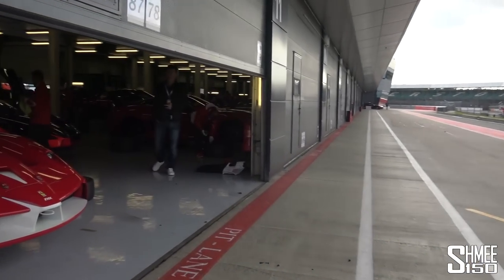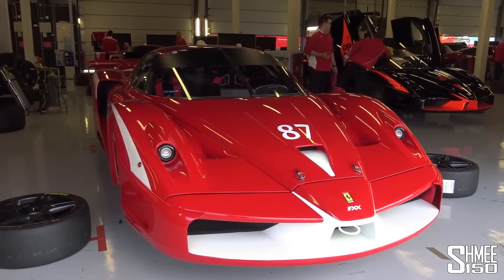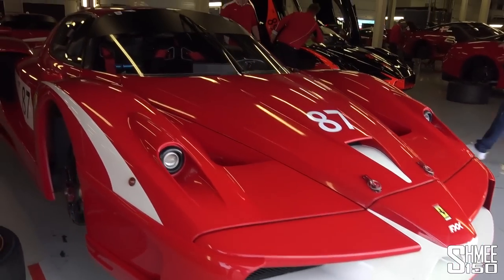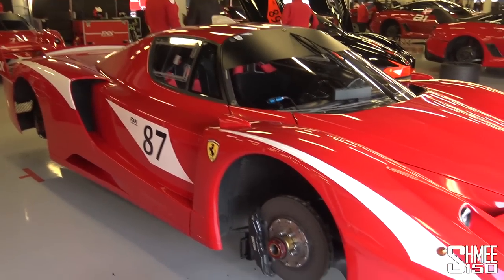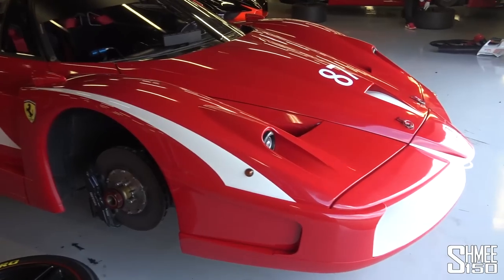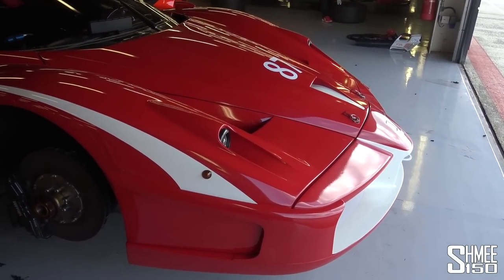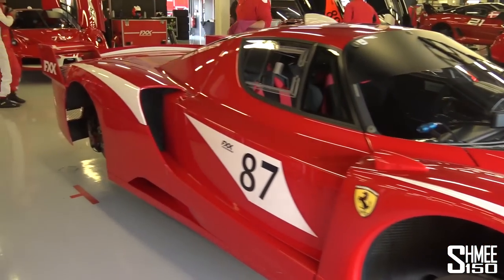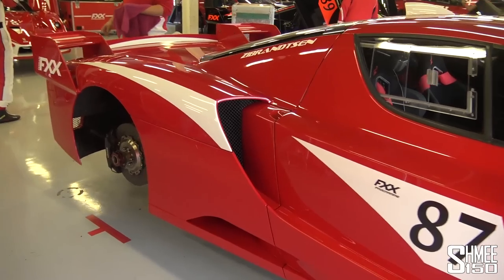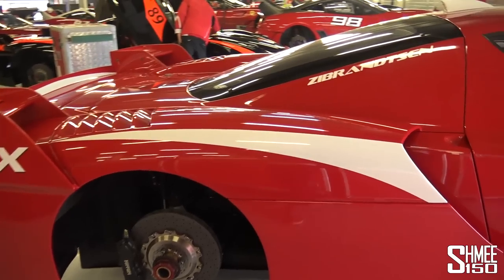Into this pit box and get up a bit closer with some of the XX cars. Starting off here with the FXX Evolution. This is the upgraded and modified FXX that came from the Enzo. So what we're looking at here is a total of 850 horsepower. That's about 200 horsepower over the standard Enzo.